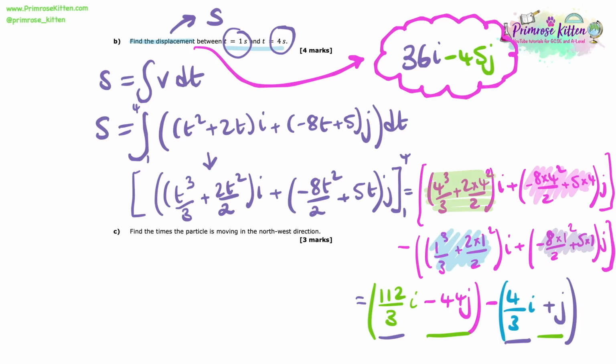So now for the last part of this question. We're asked to find the times the particle is moving in the northwest direction. So in order to answer this, let's first remind ourselves of what that means on a grid, okay? If we're going in the northwest direction, we're going in this direction here. And we need to know that if we are going in the northwest direction, we are moving parallel to the vector minus i plus j, which means some multiple of minus i plus j is your movement, is your velocity.